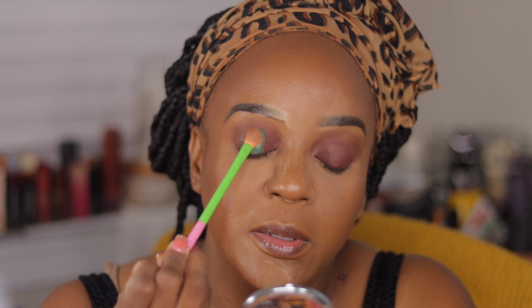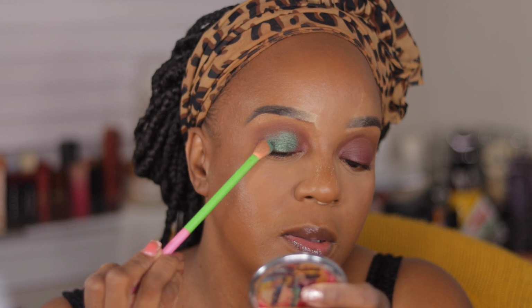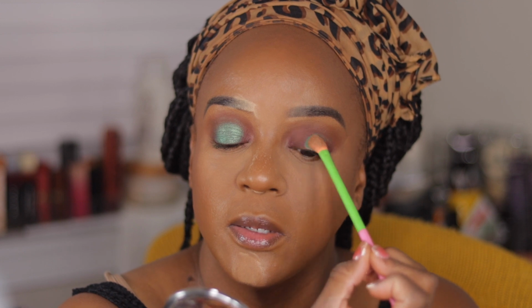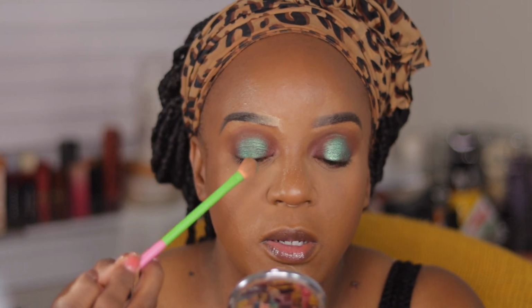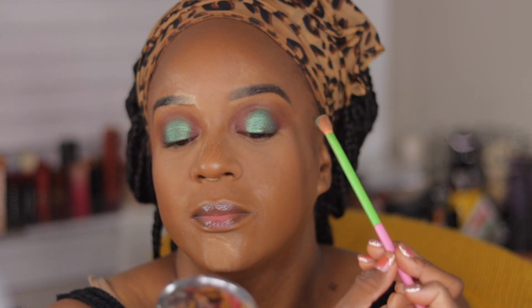I just wanted a pop of green in the center, of course. Y'all know how I do. When you put the eyeshadow in the center, it makes it look like you tried really hard to do a look, when in reality you didn't try hard at all. That's my trick. Just putting it in the center and then making sure I blend out the edges. It's like, oh, you really tried to do your eyeshadow for a long time this morning. No. I got 2 shades on.